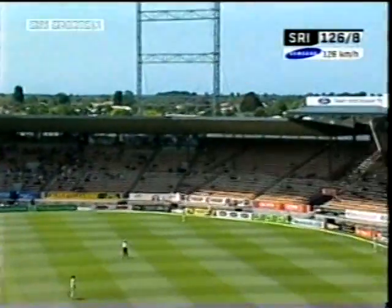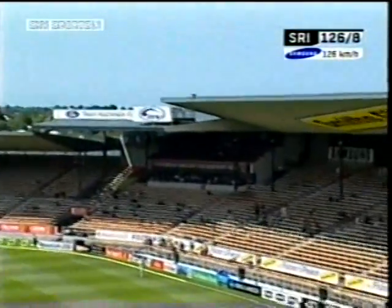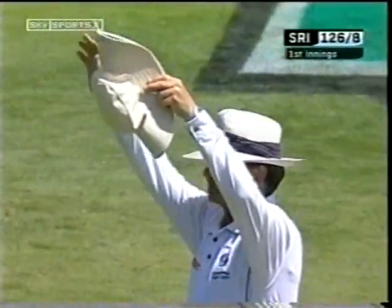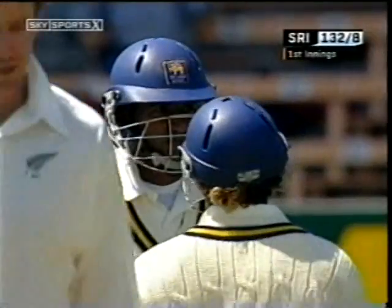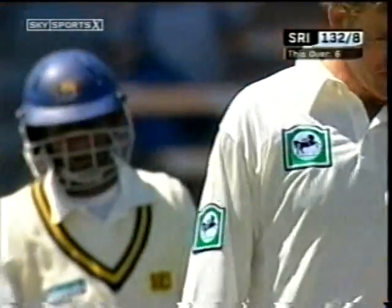Now, where's that gone? What a good stroke. He set himself to play that shot quite early in the piece, saw it was short, shifted the hip out of the way and just volleyed it into the stand.